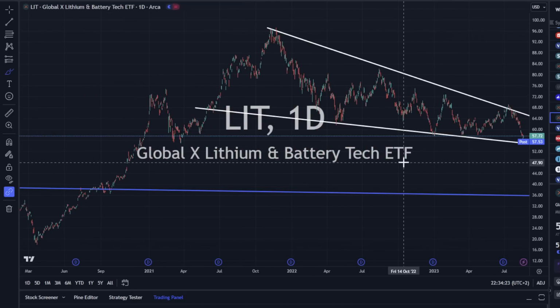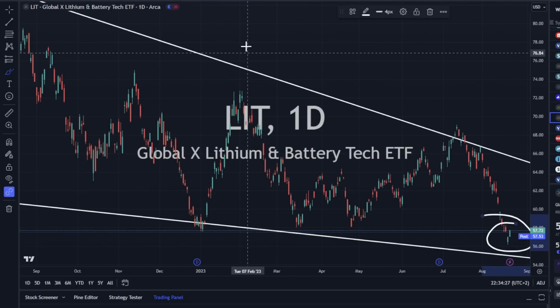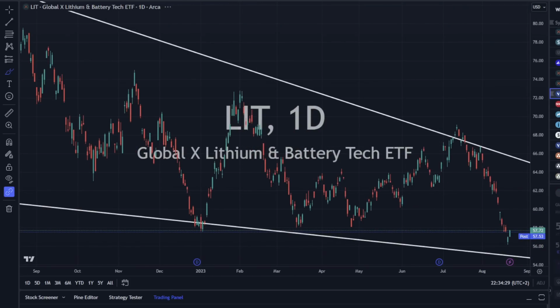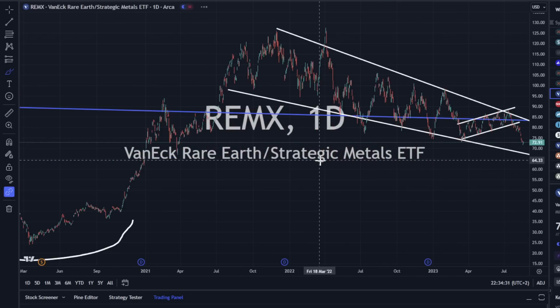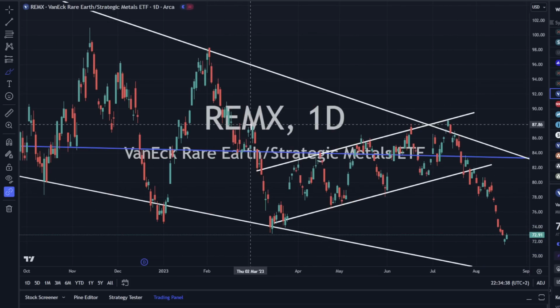We're still in this pattern. Pattern's extended. Good spot to be looking, right where it's at. REMX also turning around. We're still in this big pattern. Hasn't broken yet. Still a good spot to be looking. Maybe sprinkle.